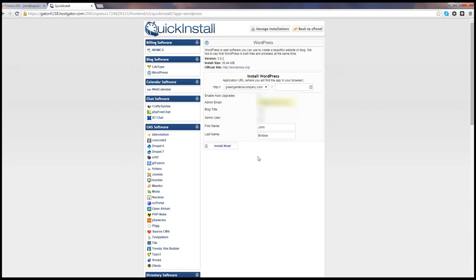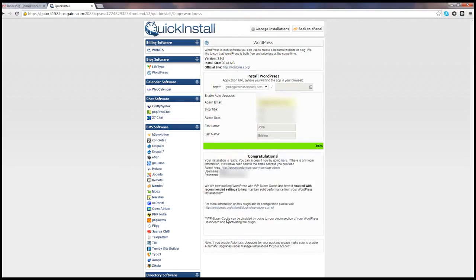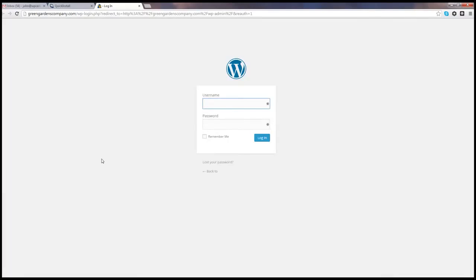Okay, that's all looking good, and we'll just press Install Now. Done. So as well as emailing me confirmation of that, you can see we've got confirmation here of a username and a password. So if we go and quickly take a look at the WordPress install now, I'll open that up in a new tab, and I'll demonstrate logging in. So this is how you access the back end of WordPress. This is where you can go in and create all the stuff that we're going to be creating.